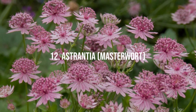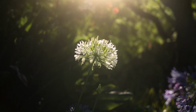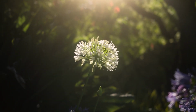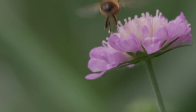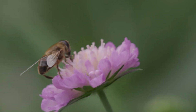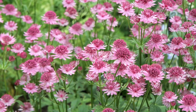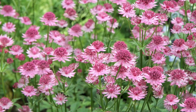12. Astrantia, masterwort. Astrantia, or masterwort, is a unique perennial with intricate star-like flowers. Blooming from late spring to early autumn, Astrantia adds a touch of elegance to any garden. Its long-lasting blooms are also excellent for cut flower arrangements, bringing beauty indoors as well.